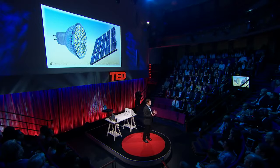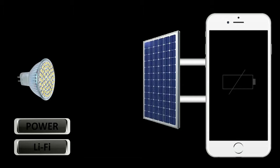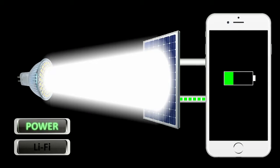But so far, we have been using special devices, small photodetectors, to receive the information encoded in the data. I wanted to find a way to also use existing infrastructure to receive data from our Li-Fi lights. And this is why I have been looking into solar cells and solar panels. A solar cell absorbs light and converts it into electrical energy. This is why we can use a solar cell to charge our mobile phone.